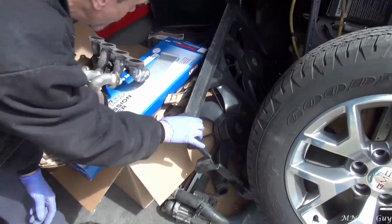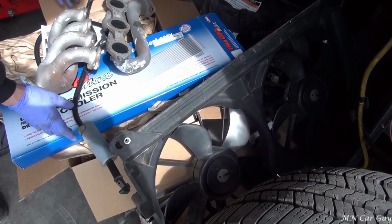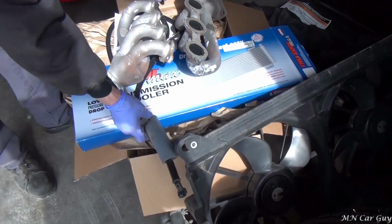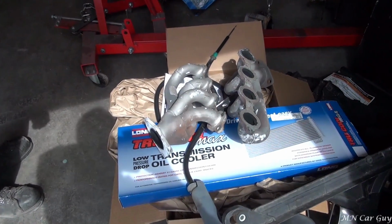Well, we're really close to being able to get the motor away from the transmission. The cooling fans, we got those out of the way. The transmission dipstick is bolted to the back of the motor, so we had to take that off. The oil dipstick had to come out as well.